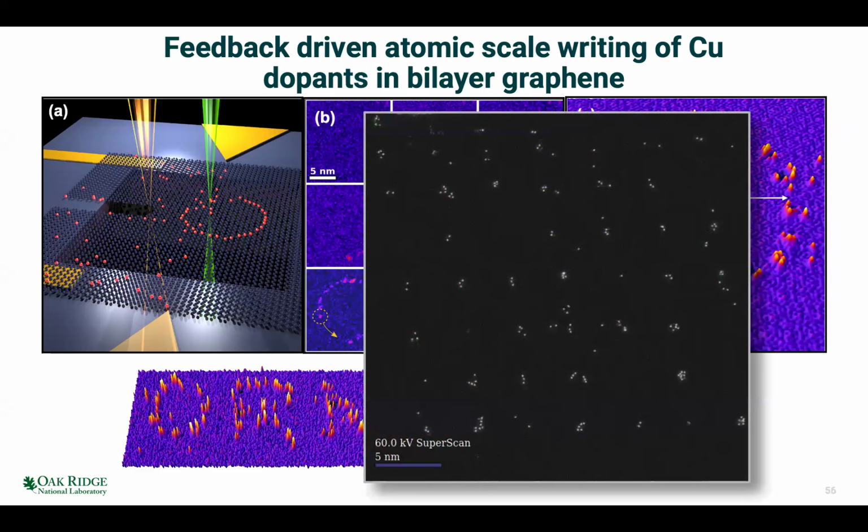And it's not perfect yet. I mean, our holes aren't atomic, but these are defects. These are atoms that we've placed there. And those are individual atoms, and they're within 1 or 2 lattice spacings of where we intended them to be. So now it's kind of a process of refining that to some extent.